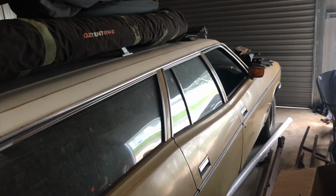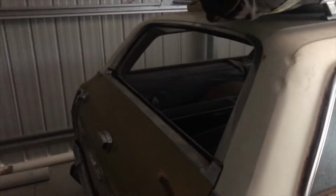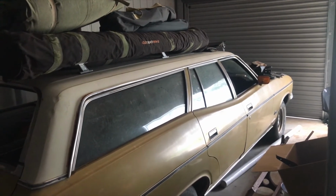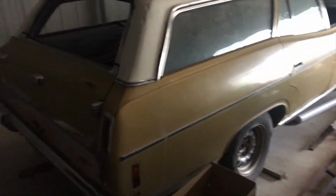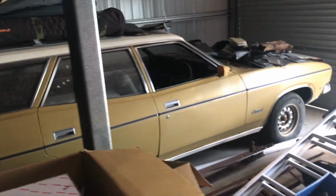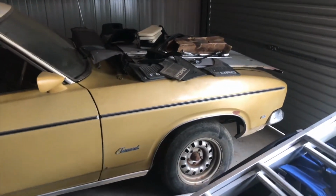Some camping gear and an XB Fairmont station wagon. Again, this is a complete car. I got this at a bargain price. It supposedly still runs, so I haven't tried it. It hasn't got a battery. It's got a complete engine, driveline, fairly rust free. It needs a new tailgate or a bit of major work in the tailgate, but the rest of it is a fairly honest car for the price I paid.